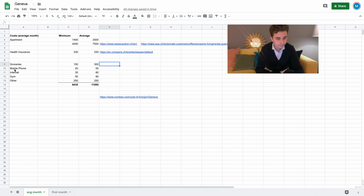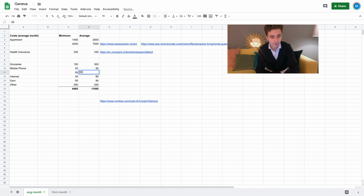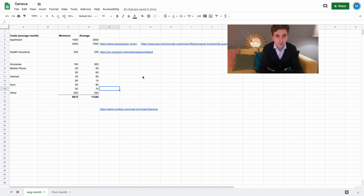For mobile phone, you usually have an activation fee if it's an abonnement, so we can put extra 50 here for this. Internet will usually also have installation costs, roughly 80 to 150, so let's put 80 to 150 here. Gym will also usually have a startup cost, usually 50 to 70, so I'll put it here as well. So there you go, somewhere between 6.7 and 11,500, excluding the appliances and the furniture. This really depends on your needs, and this really sets you with everything that you will need to start.